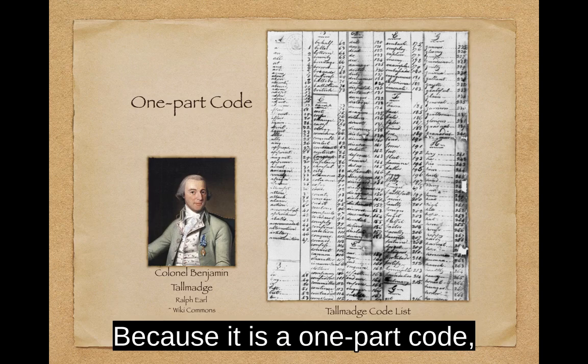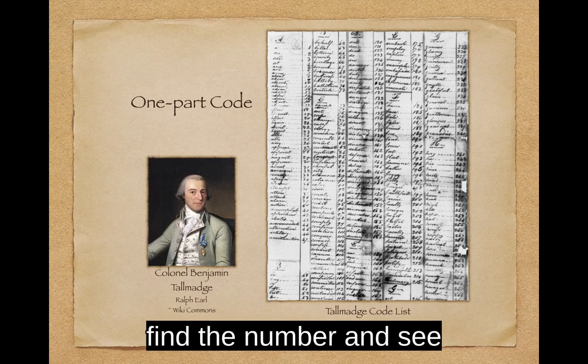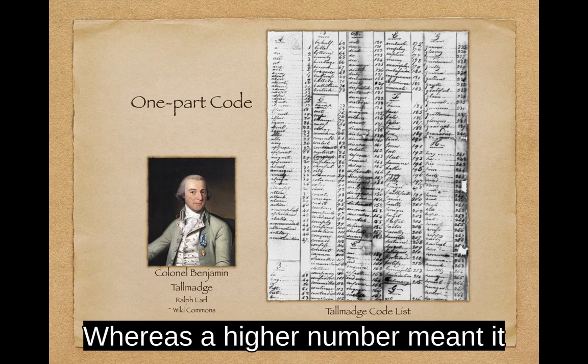Because it is a one-part code, it's easy to use. The writer could easily find the word they needed to encode in the alphabetic list and write down its number. The receiver could just as easily find the number and see the associated word. Everything was in order. However, it is also a little easier for the enemy to solve. If they saw a low number, they could guess it was the code for a word at the beginning of the alphabet, like army, artillery, or camp, whereas a higher number meant it began with a letter later in the alphabet.